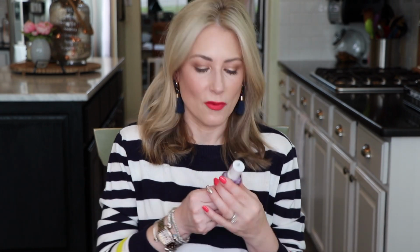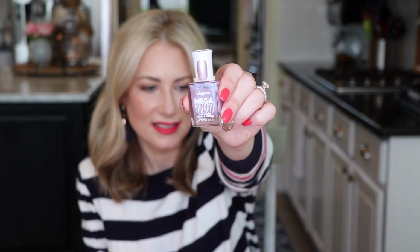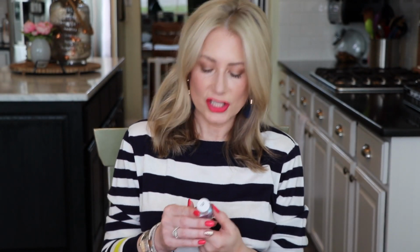Another beauty favorite was from Sally Hansen. It's their Mega Strength line. This is the shade Persist Tint. Get it? Persist Tint. And I was wearing it, I'd say most of March. It's just the perfect subtle lavender shade with shimmer. It is pretty much opaque after 2 or 3 coats. It held up really well. I really like the formula.